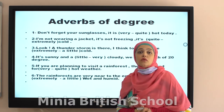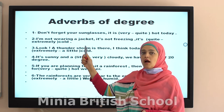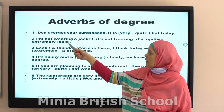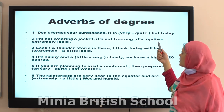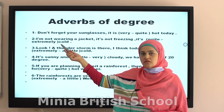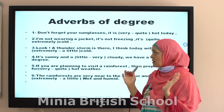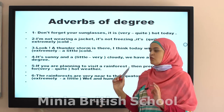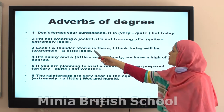Which adverb will help me to describe the degree? Okay, how cold is it? How will I describe my adjective? I will use what? It's not freezing. So it's quite cold. It's quite cold, not very, very cold. It's not freezing, okay, but it's quite cold.